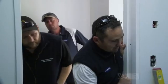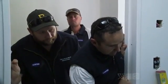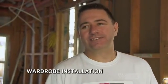There's no point putting that marble in until they've finished putting the carcass for the vanity in, so we'll just hold fire. Waiting for the vanities to go on. So as soon as they're on, we can get our bowls in and put the taps on and we're good to go. I'm not up there helping because there's about 15 people in that room, so we're all falling over each other. We'll just have to wait our turn.